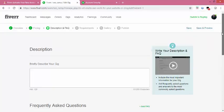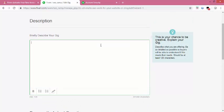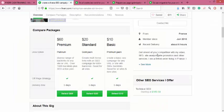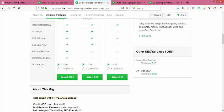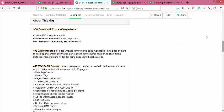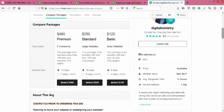Now, the next stage is the description and frequently asked questions page. This is where you describe your gigs, what it includes, what services buyers should be looking forward to get from you. Now, let's go back to where we are buying ideas. This is this person's gig description, and this for this person, and this for this person.